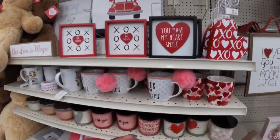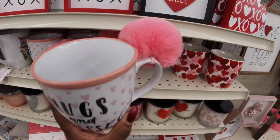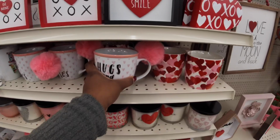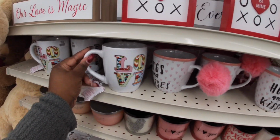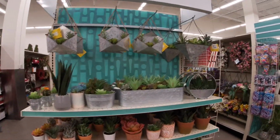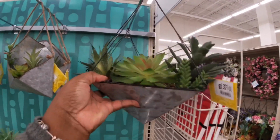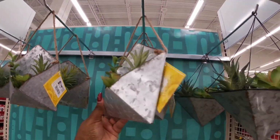I had to come back over here because I skipped these little mugs. These mugs are cute. It says hugs and kisses, and it has a little pom-pom outside of it. It's $5. Yeah, I think that's the only one I skipped. And this one is $5. And they have some more cute little flowers over here. So this one is $16. This one right here is $6.